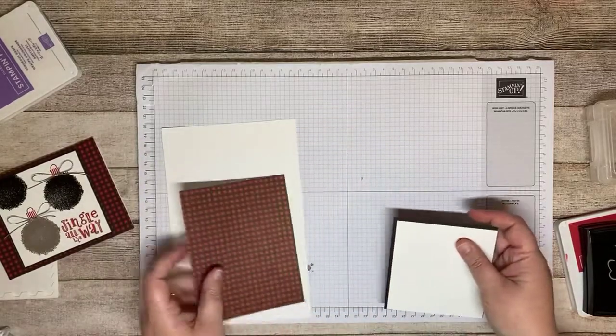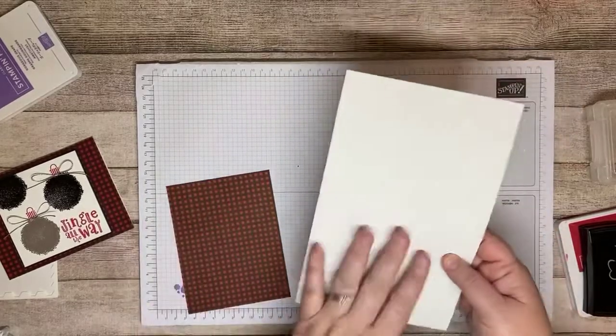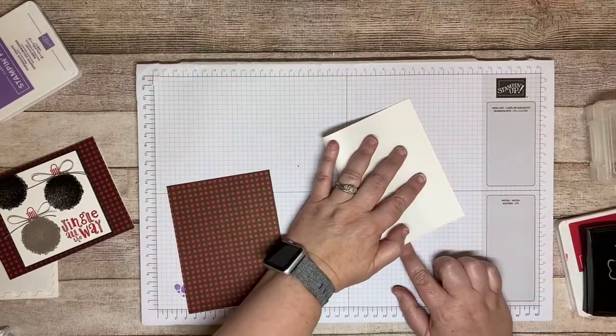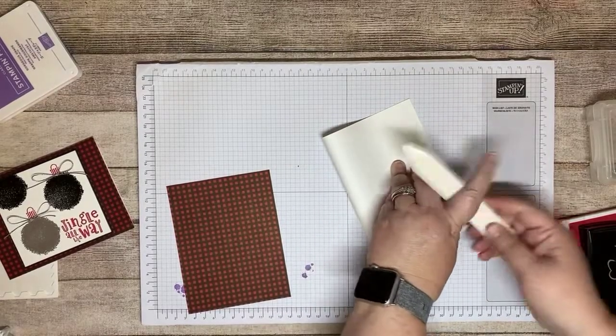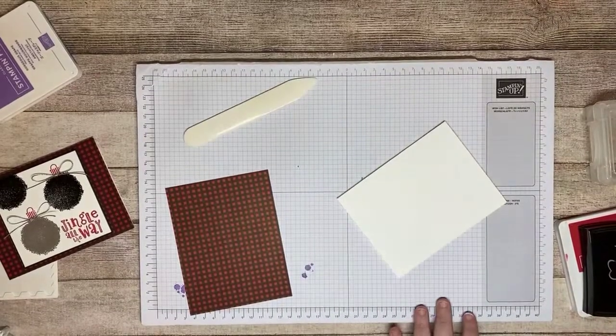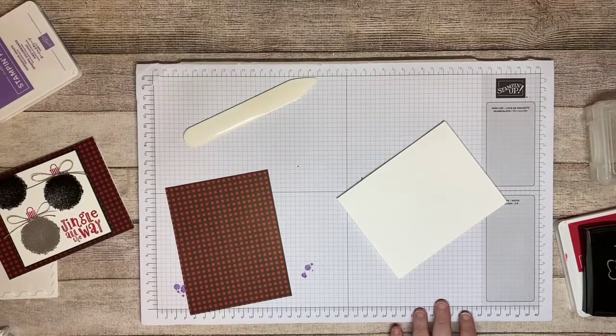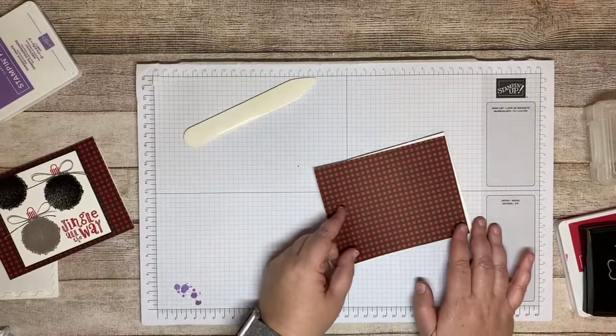We're going to start with our card base really quick. We're going to use the Thick Whisper White. We're going to fold it in half, and then we're going to use the, oh, I just forgot the name of it. Hold on, let me look. Peaceful something. Peaceful Prints DSP. This is a celebration item, so this is free as well.